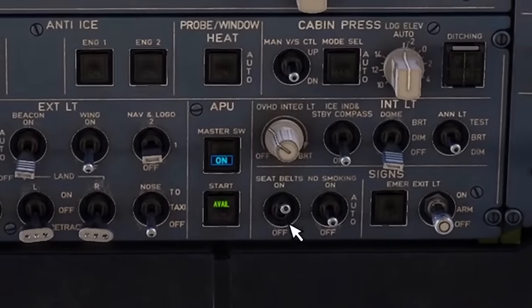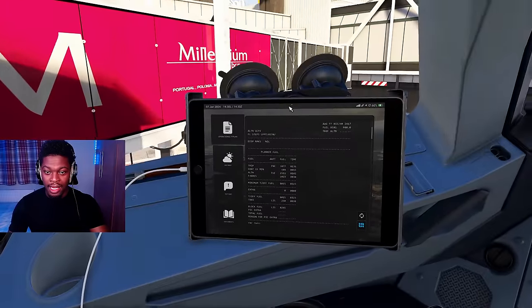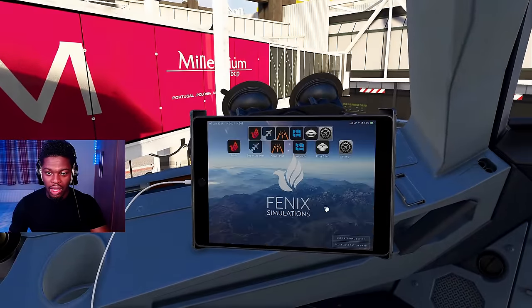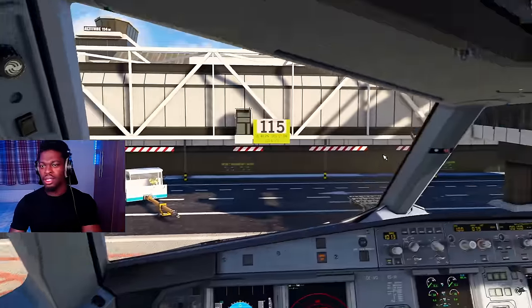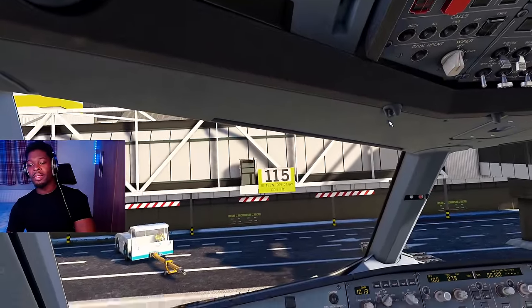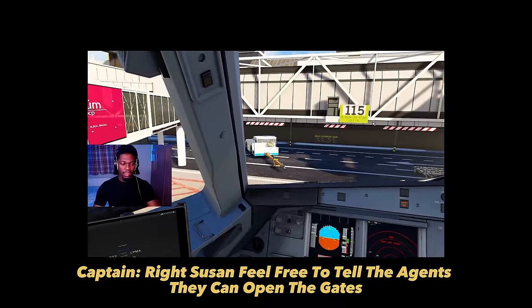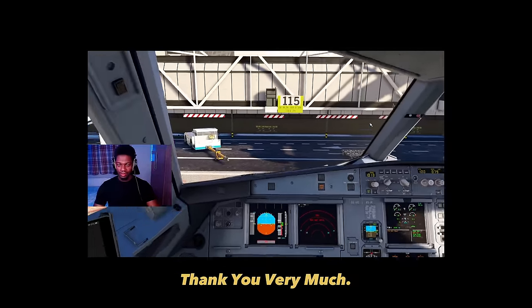So let me just turn you off here, mates. There we go. And let's actually add the fuel in real quick, and then we can start the boarding too as well. Actually, should we just start the boarding now? Yeah, let's start the boarding. Right, where's the ding-dong button here? There we go. Right, Susan, feel free to tell the agents they can open the gates and board the passengers, because we are ready to go. Thank you very much.